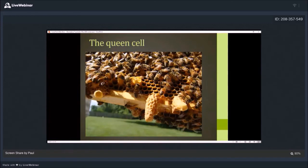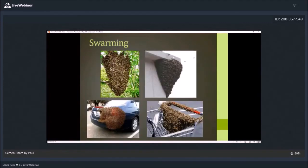As I said, inside those balls of bees, there'll be one queen, and she gives off certain pheromones, which attract the other worker bees, and they'll huddle around her in a ball and all stay together. They'll stay like that potentially for up to a couple of days until they find somewhere suitable to set up. So we've probably all seen pictures of this sort of thing.